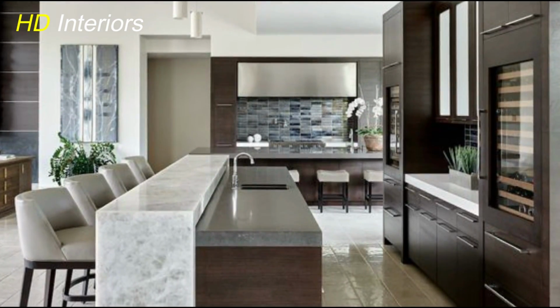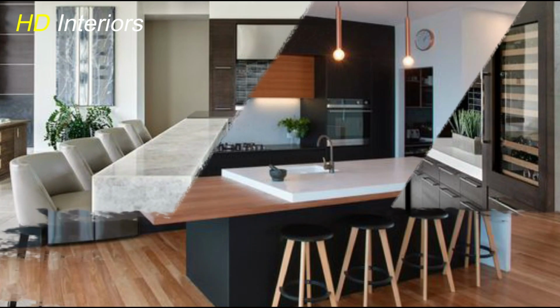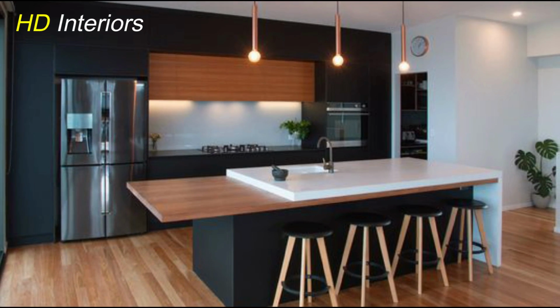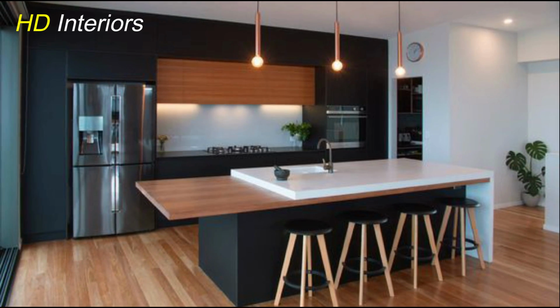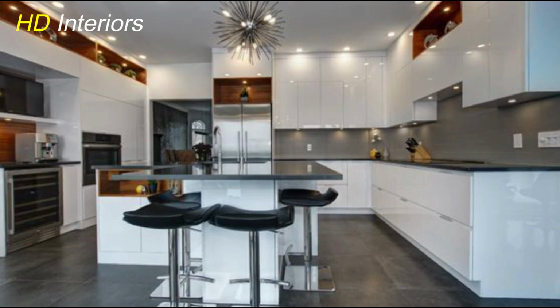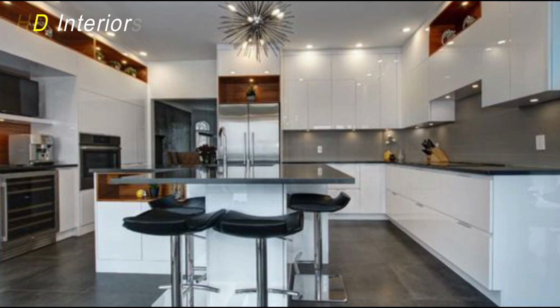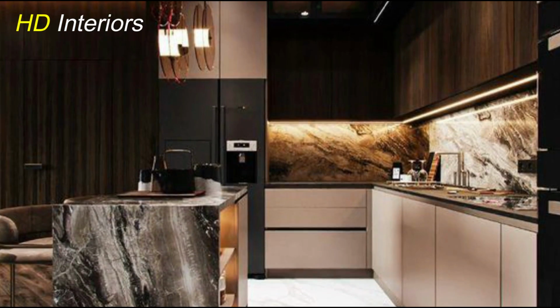Modernizing your kitchen goes beyond just aesthetics, it's about embracing innovative technologies that can revolutionize your cooking experience. Here are some ideas to introduce smart appliances into your kitchen. Upgrade to a touchscreen refrigerator that not only keeps your food fresh but also allows you to access recipes, create shopping lists, and even stream music or videos while you cook.